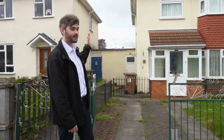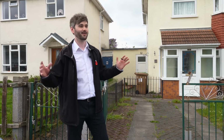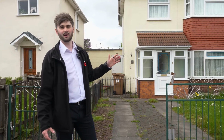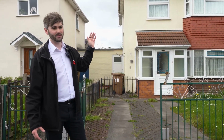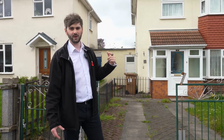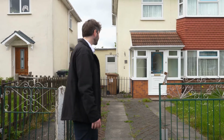It's a lovely 3-bed semi, located in a nice quiet cul-de-sac. All I can hear is birds tweeting basically. It's lovely and quiet. You've got local schools, good road links as well. Bilston generally does have good road links. You've got the Black Country route, which gives you access to the rest of Birmingham and the West Midlands, and also the A41 from here is an alternative route into Birmingham via West Brom. So yeah, let's go in and have a look and see what we got.